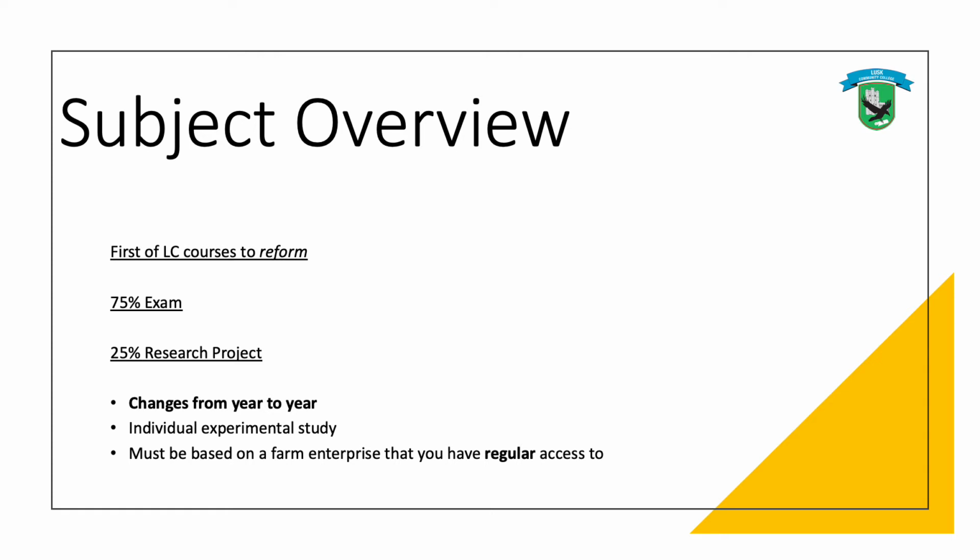The third point there is quite important, that it must be based on a farm enterprise that you have regular access to. For this research project, it has to be carried out based on a farm enterprise. This does not mean that you have to have a farm or that you have to have farming experience. All it means is that you have to have maybe a patch of land or an area of soil that you can carry out an experiment on.